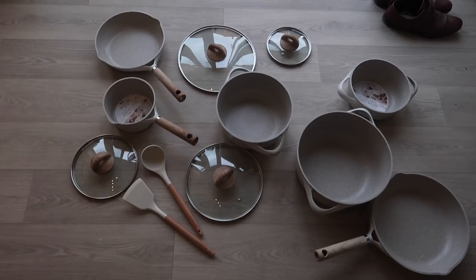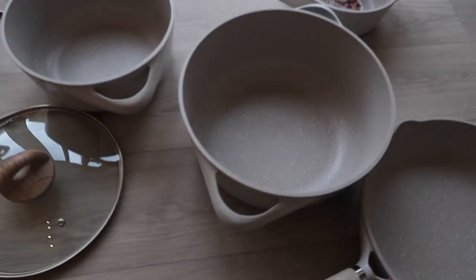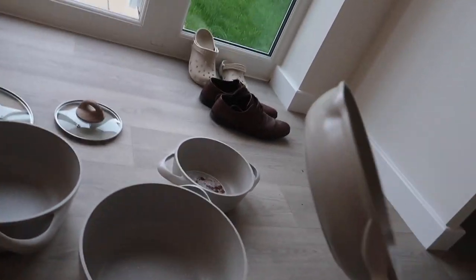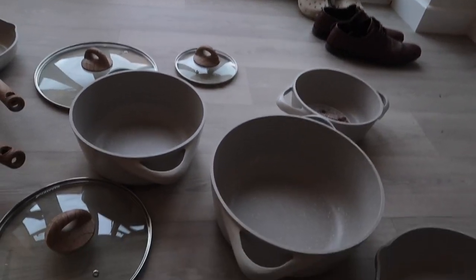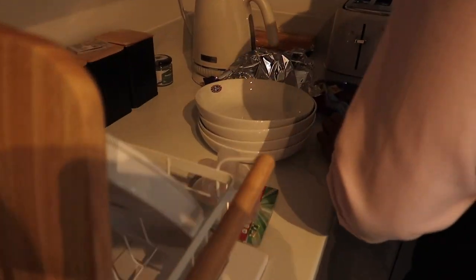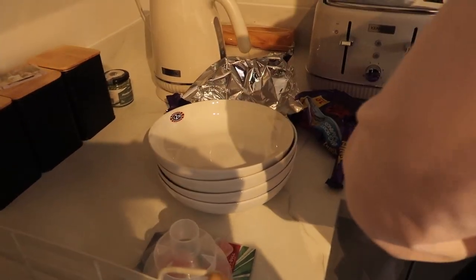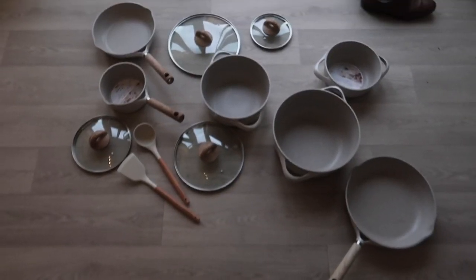So good night. So our new pots and pans have arrived that my brother and his girlfriend got. They're so nice. They're from a brand called Casanova. They've got this really nice speckly design and these wood handles. So really excited about these. So I'm gonna put these away. Tom also got us some pasta bowls today from B&M and some chocolate stock up. So that's really, really exciting. So I'm happy with that.